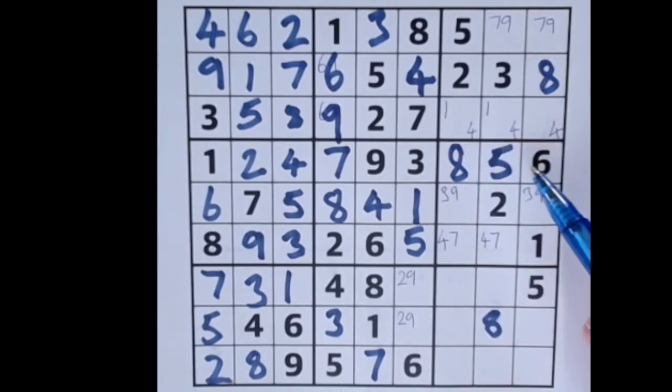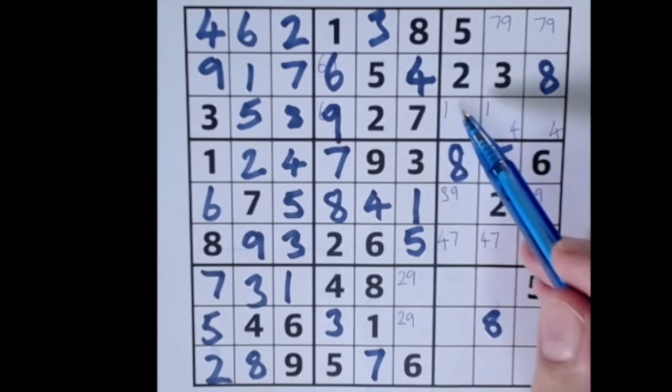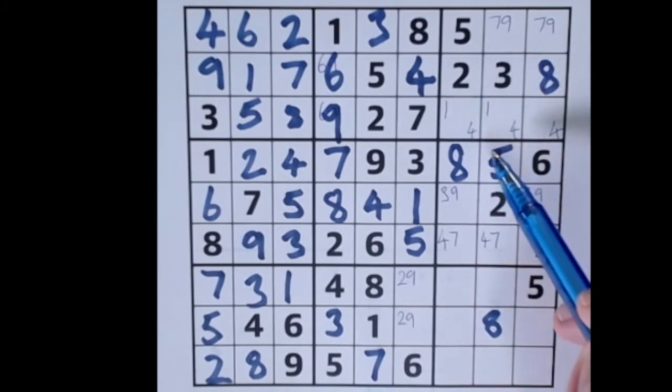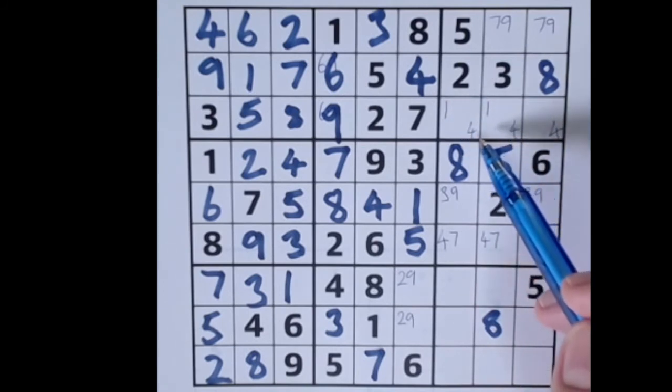Now this is my own Sudoku technique. This is not mentioned anywhere else. This is just my own little system that I find helpful. If it's only a pair of numbers, I put the numbers in the top left of the square. If it's more than 2 possible locations, I put it down in the bottom right, and that helps me later on.